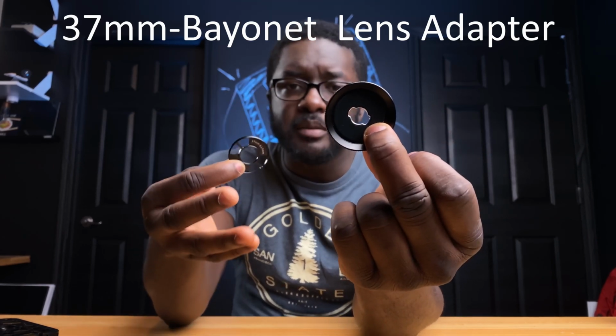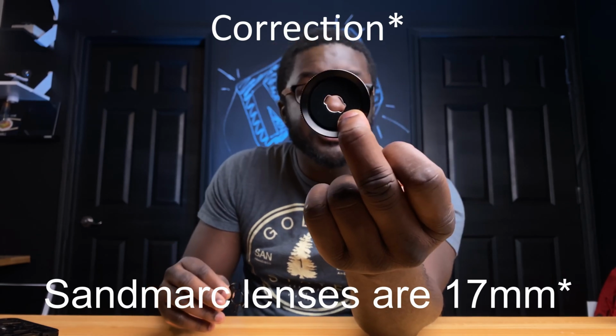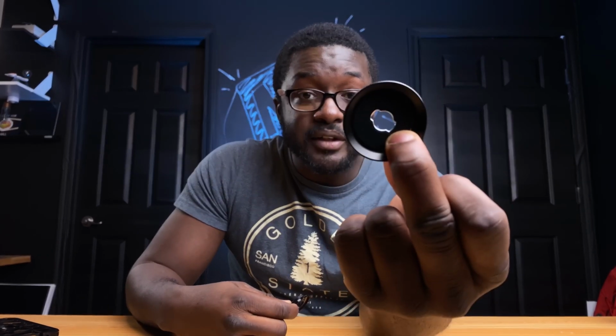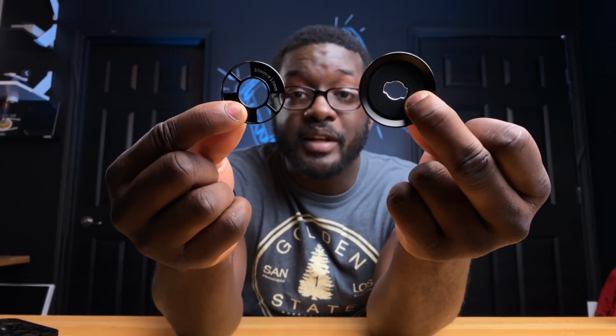Now this is not just for Moment lenses, you can use SOOO lenses. I think even Sandmarc lenses use this adapter. But the bayonet adapter coupled with the 17mm and the 37mm in total means that you can use virtually any smartphone lens you can get your hands on with this cage, which I think is just beautiful. It gives you the freedom of choice. If you like Moment lenses, or Sandmarc lenses, you can use those. You can't use Beast Grip lenses because they're proprietary, but you can use Ulanzi lenses, you can use Apexel lenses, you can use any type of lenses here.